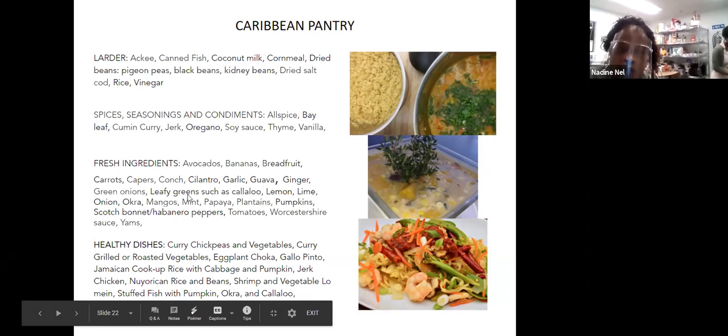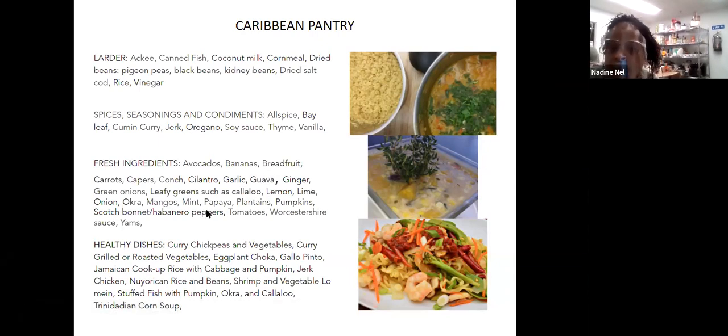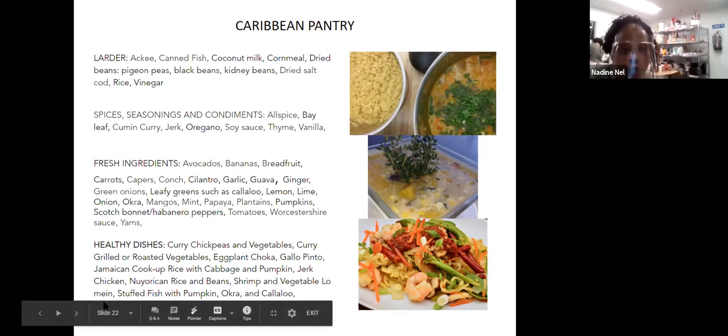You have all these different kinds of fresh ingredients. And then some of the healthy dishes that you can make: curry chickpeas and vegetables, curry or grilled roasted vegetables, eggplant choka. You can make choka out of all different things. Callaloo, Jamaican cook-up rice and cabbage and pumpkin, jerk chicken, rice and beans, shrimp and vegetable lo mein, stuffed fish and pumpkin, stuffed chayote, which is squash, callaloo, corn soup.